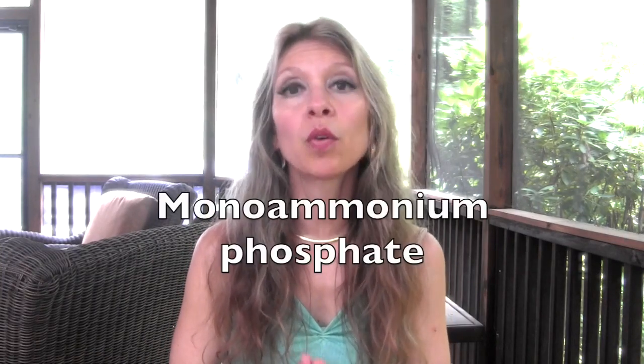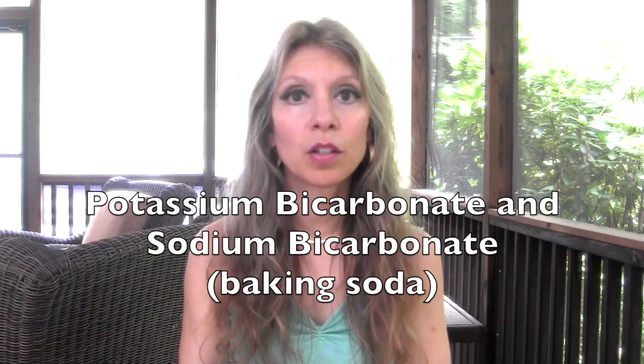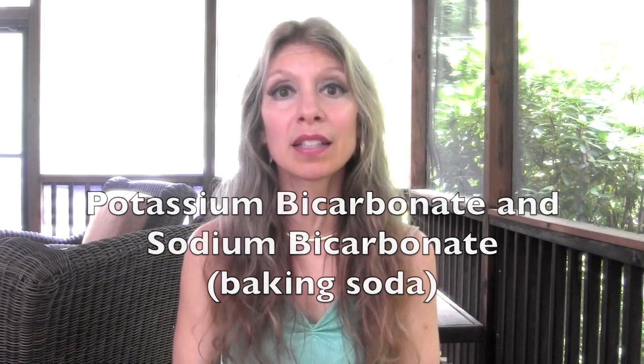These fire extinguishers have several different kinds of powder, and depending on what your fire extinguisher has, that's going to govern your cleanup. My fire extinguisher had monoammonium phosphate. Other fire extinguishers can have potassium bicarbonate, bicarbonate soda, like baking soda. They can use that. And while it's non-toxic, again, you can inhale it and it can be a problem.